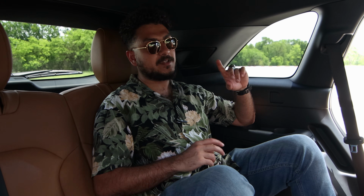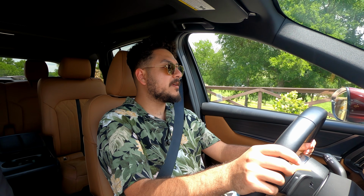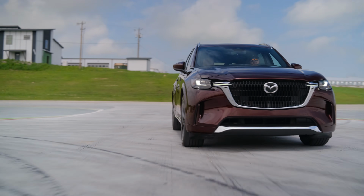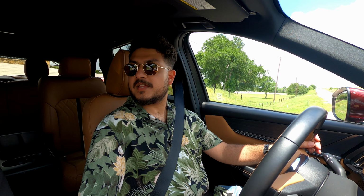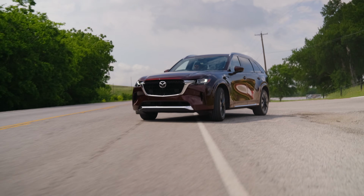From the very back row, let's go hop in the very front row where the business end of this car is. Get behind the wheel, because I'm really curious to see how this e-Skyactiv rear-biased all-wheel drive setup with the straight six works. Let's go. Driving the 2024 Mazda CX-90 Premium Plus out in the wild. Gonna go ahead and stretch its legs and feel out this new powertrain.